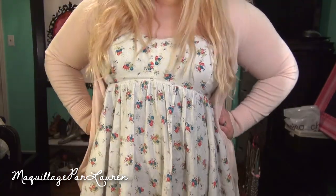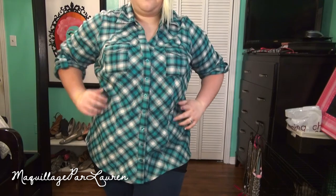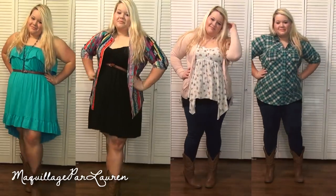The last outfit is a very classic laid-back look with a white and blue checkered flannel shirt and a pair of denim skinny jeans with the boots tucked in. This outfit also works great when the weather starts cooling down near the end of summer and early fall. So those were some of my favorite ways to style cowboy boots.